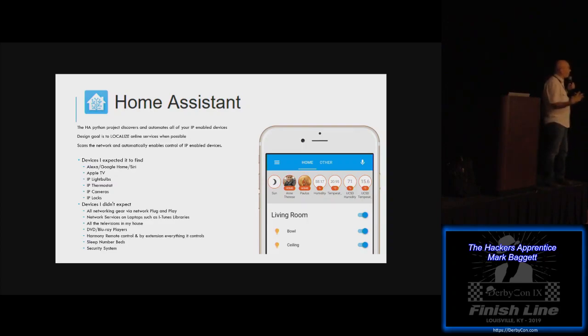So when you first run Home Assistant, it scans your network, it listens for plug-and-play broadcasts on the network, and it tries to figure out what things you've got on your network as far as Internet of Things or smart devices on your home network. And some of the things I was expecting this to find, right? So, if I have Apple TVs, if I have smart light bulbs, smart switches or thermostats or cameras, I was anticipating it's going to find those things and configure them. And sure enough, it did.